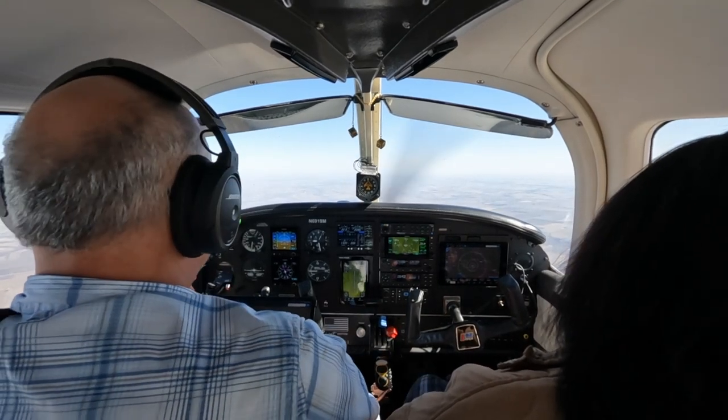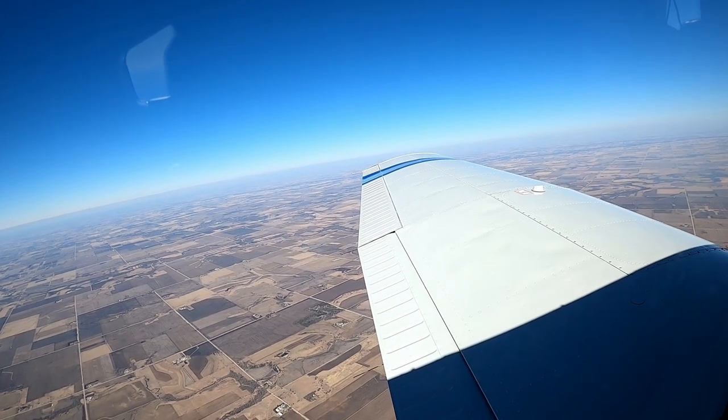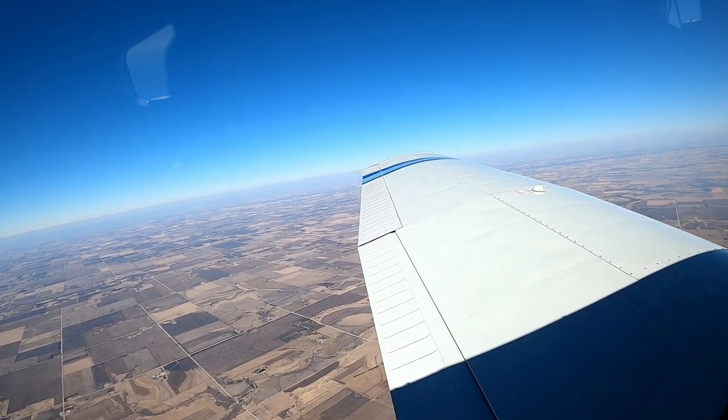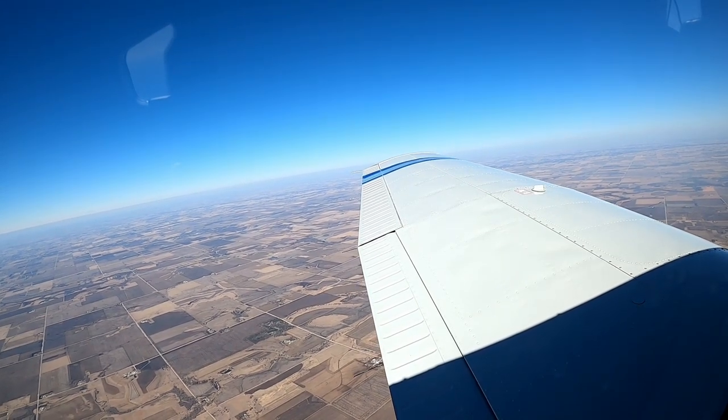Waterloo approach, Cherokee 82048 with you with Lima. We're at 3,000 feet. Cherokee 82048, Waterloo approach, roger, Waterloo altimeter 3028. 3028, thank you, Cherokee 048.